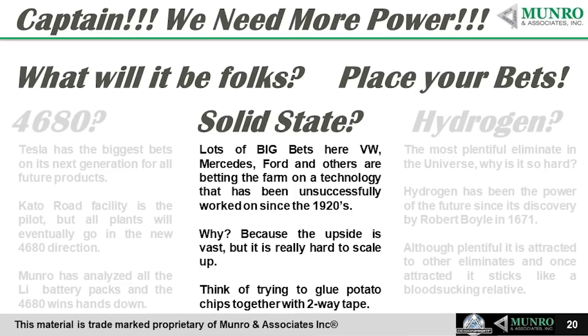There are a lot of big bets going on. VW, Mercedes, Ford, everybody is betting the farm on a technology that's been unsuccessfully worked on since the 1920s. Why? Because the upside is so vast. It is amazing what can happen if we can get to a solid state battery. One problem is that it's like trying to glue potato chips together with two-way tape. It has a tendency to break and stuff like that.